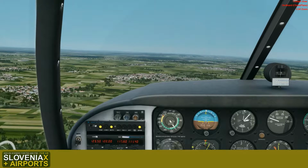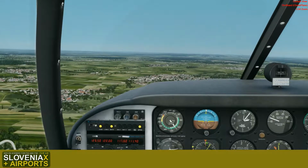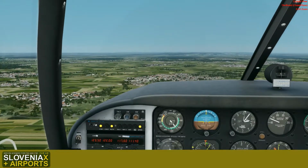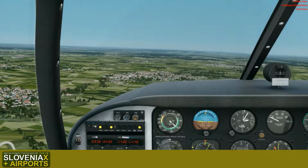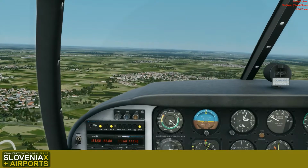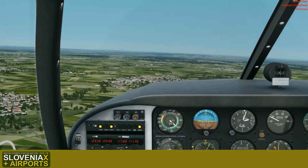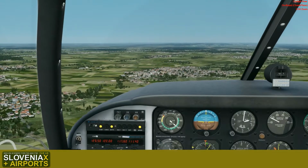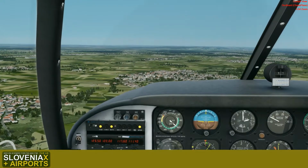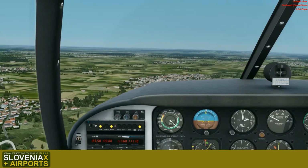It's a freeware, so no excuses not to get it. And it makes a whole lot of difference. It's made by Drzewiecki Design from Poland. I like their airports as well, all their products actually. And they have made this special kind of texture. You can install it and it's free.